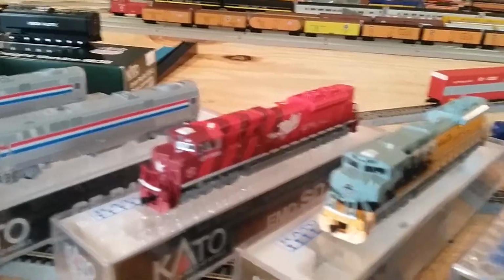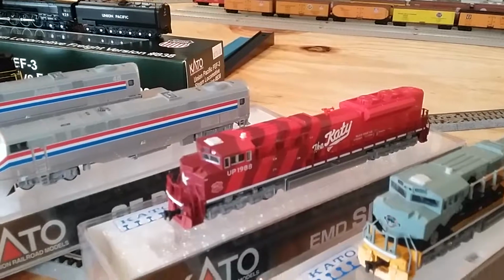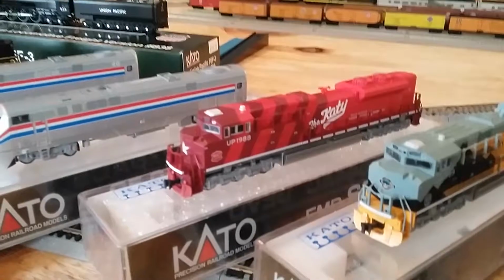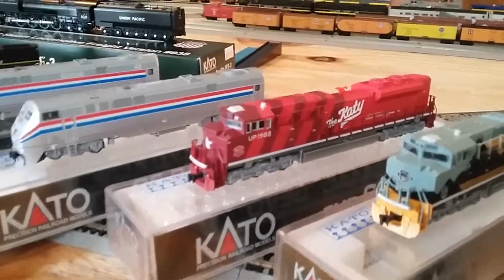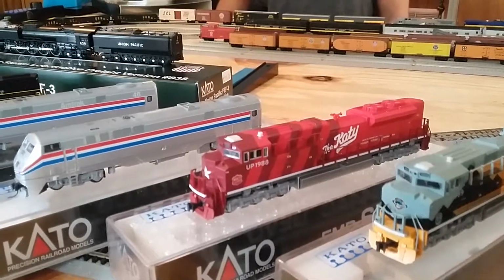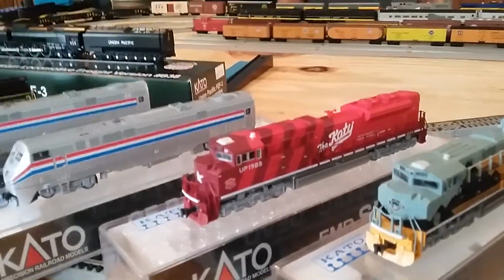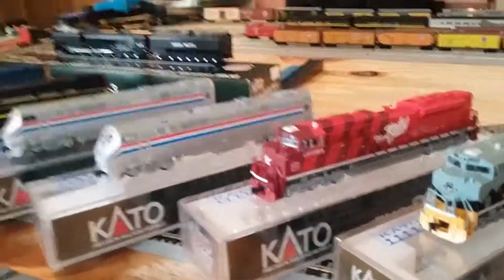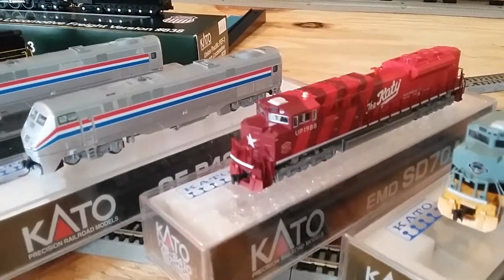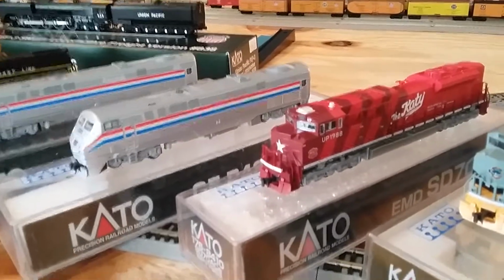Then we have the two newest UP Heritage units. We have UP 1988, which is my absolute favorite of the UP Heritage ACes. And Alex picked this up at the Tampa Train Show. He did ask me if there was anything at the show that I would want. I said no, because all shows are going to be different, and there are so many things I want. So I said I wasn't going to burden him with that. But that all changed when he sent me a photo of this 88, and I was like, yeah, I want that. Find out how much it is, and if it's not too much, get it.